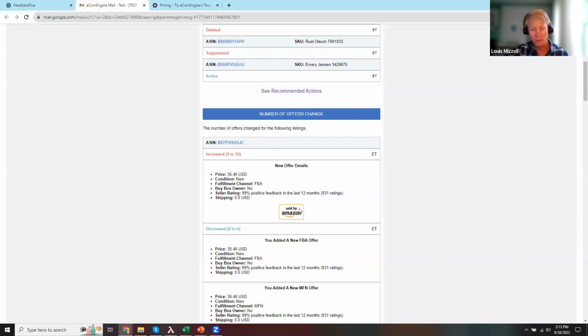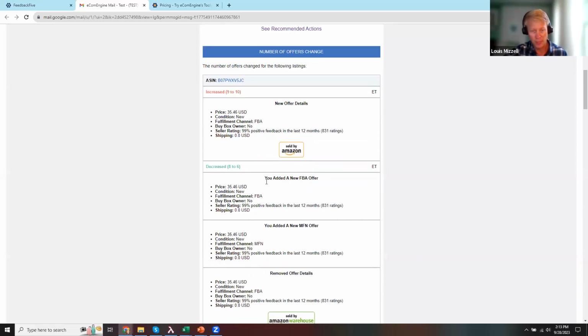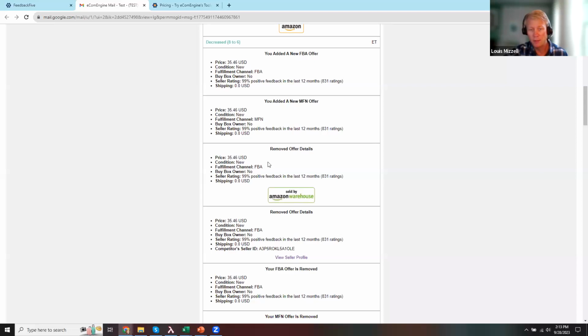So here's an example of a new offer, and it's one sold by Amazon. And we give all the information about the price and the fulfillment channel, that sort of thing. If you're a brand and you want to monitor for hijackers and somebody jumps on your listing, an important thing to look at is the seller rating on that new offer. Because a lot of times, if it is a hijacker or someone doing gray hat or fraudulent things, they may have a really poor seller rating, and that could give you an indication that this is something you need to really look into. We also give the link to the seller profile, so you can click right in and learn everything you can about that seller that's jumped on your listing.